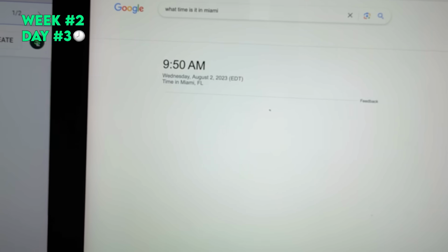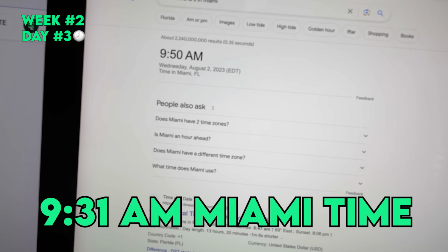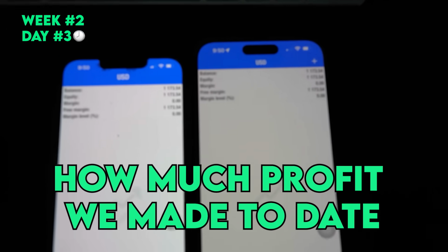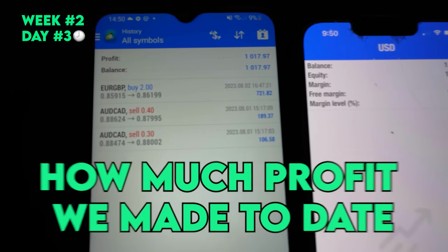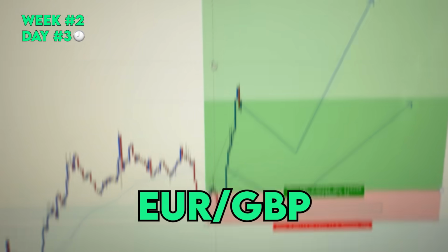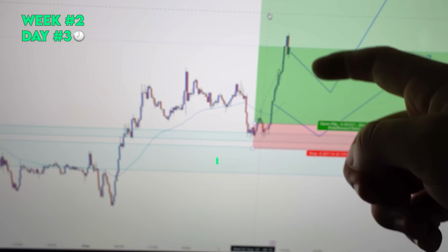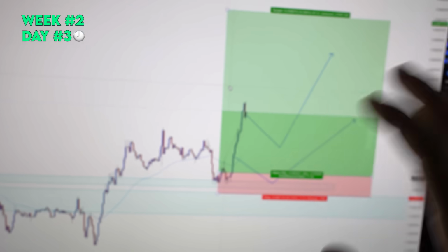As you can see, the last time I updated was 9:31, which is about 20 minutes ago. And this is how the trade is looking right now. I just closed it on all of the phones. Let's open up all the phones. As you can see, that is how much profit we made today. That was a trade that was closed today, Euro GBP. It is heading to the upside still, but I do believe it's gonna have a pullback into this level, and I'd rather just be safe than sorry.